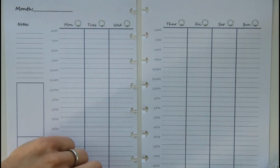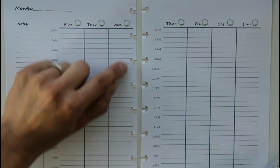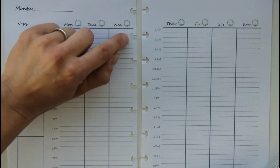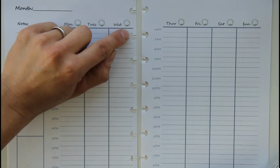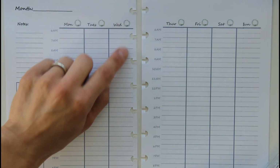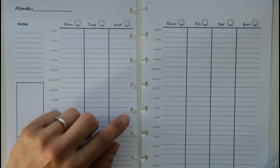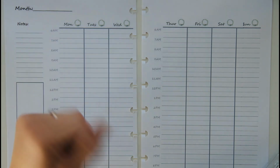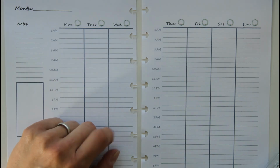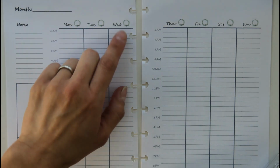I have fixed the margins. If you are interested in purchasing these and you're like, girl, you got your cutout going into your margins on Wednesday, what is up with that? That is fixed. When I put these together, I certainly have an understanding of the margins and I didn't want to waste the paper or the ink. They're working fine for me, but I promise the ones that would be available on my Etsy shop will not have this issue.